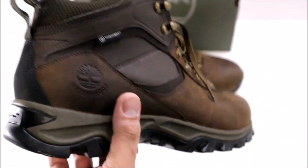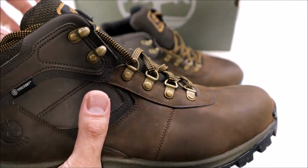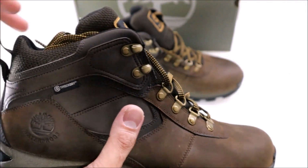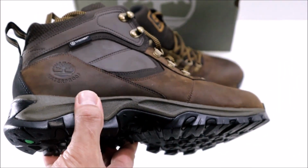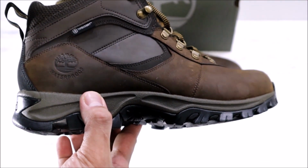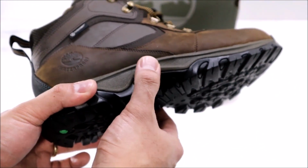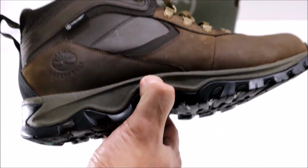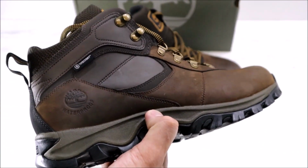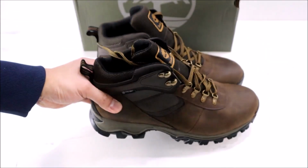And the last feature that they brag about for these boots is basically the anti-fatigue technology made specifically for people who spend long days on their feet. Their exclusive anti-fatigue technology is built into the midsole, which you can see here, and uses geometric cone support to provide exceptional standing comfort, shock absorption, and energy return all day. That's a lot. That's quite a mouthful.